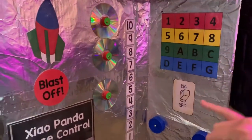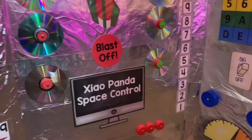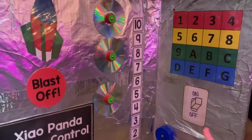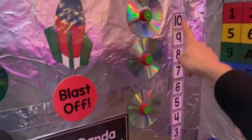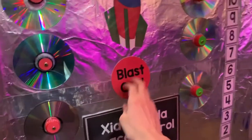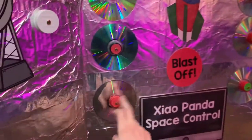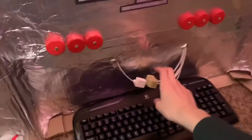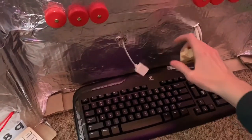Some of it is printable, most of it is recycled. So I print out keyboard panels and countdown numbers so they can touch it as they count down from 10 to 1 and then blast off. These are obviously recycled CDs, and most of these are just different lids from things and a recycled cord, just so that they can open it and clip it, and old keyboards.